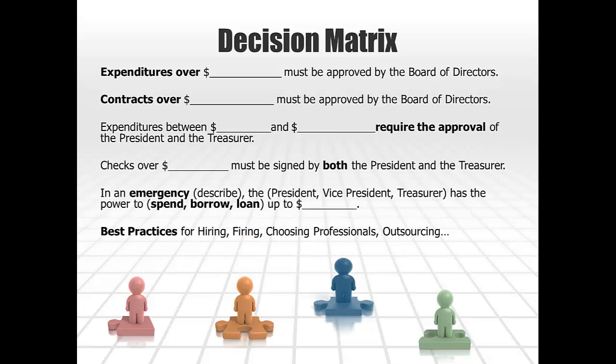And best practices for hiring, firing, choosing professionals you're going to work with, outsourcing, partnering up with other nonprofits. I mean, what are the best practices? Do you have a peer review for a hire before somebody's terminated? Who's going to sit in on that? We know that wrongful termination lawsuits and things happen all the time. So how are we going to protect the organization and ourselves by creating some best practices, and who is authorized and accountable for making those decisions? Decision matrix.